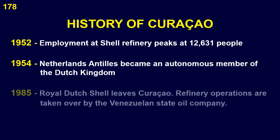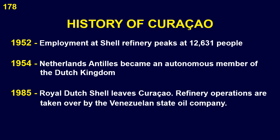In 1952, employment at the Shell refinery peaked at 12,631 people. The Netherlands Antilles became an autonomous member of the Dutch Kingdom in 1954. In 1985, Royal Dutch Shell left Curaçao. Refinery operations were then taken over by the Venezuelan State Oil Company.